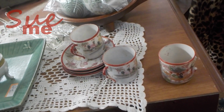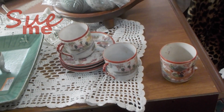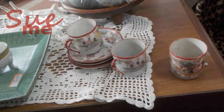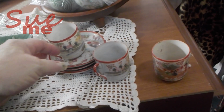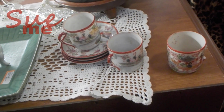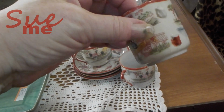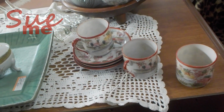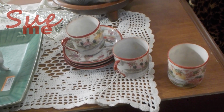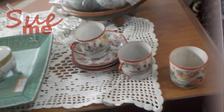All that means is that these items were marked prior to the point where Japan was using American words, and basically that is pre-World War II. So we've got pre-World War II Geishaware. That's basically what we're looking at here. Very nicely executed. One of these cups is missing a handle. Nevertheless, I think this is something that will be worthwhile taking with me.